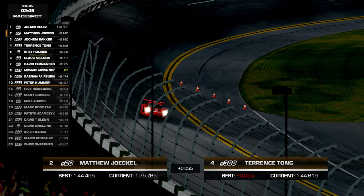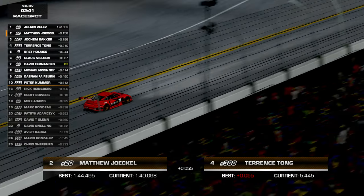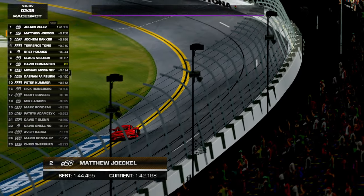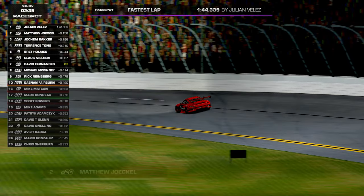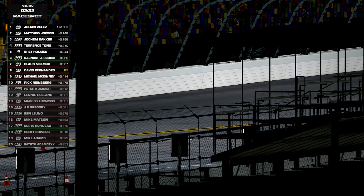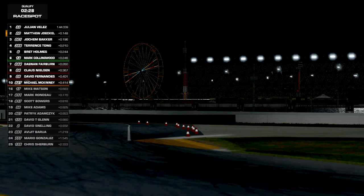Velez also takes his final lap, and it's a 44.339. He goes even quicker. Jokel now has to make up a tenth and a half. He'll cross. It's a 44.4. It is not going to be enough. He does improve, but it's not going to change his position.